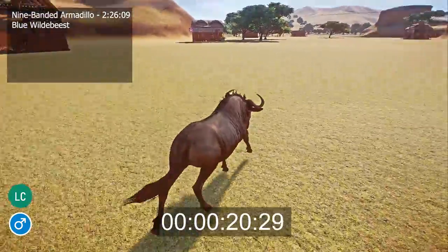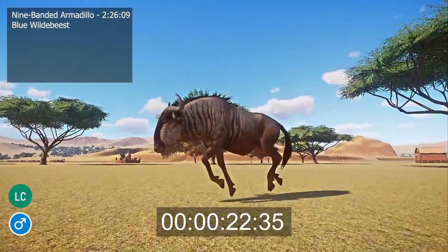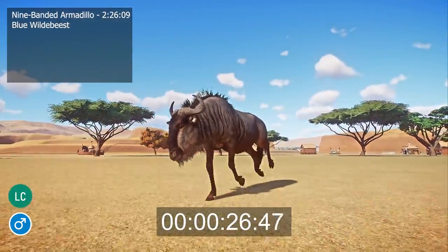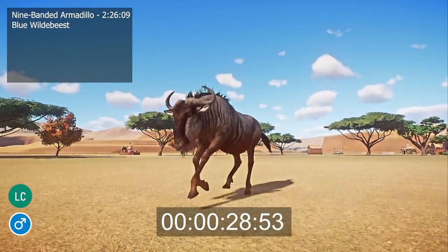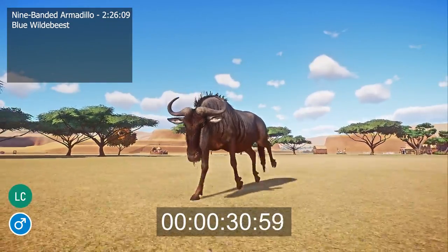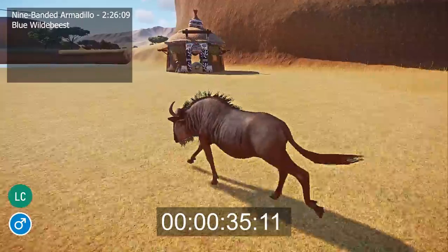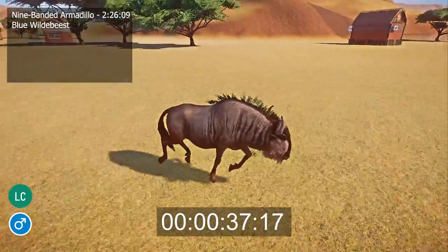Blue wildebeest have a long black tail and a long black mane, which either stands up or drapes over the neck depending on the subspecies. The beard trailing under the neck is white. The species is sexually dimorphic, with males being larger than females, but both males and females have distinctive, L-shaped horns.